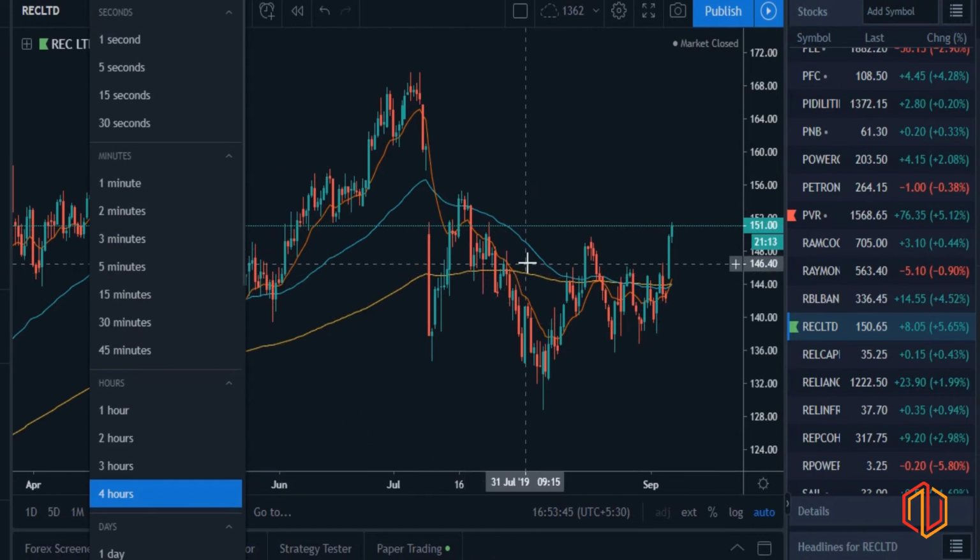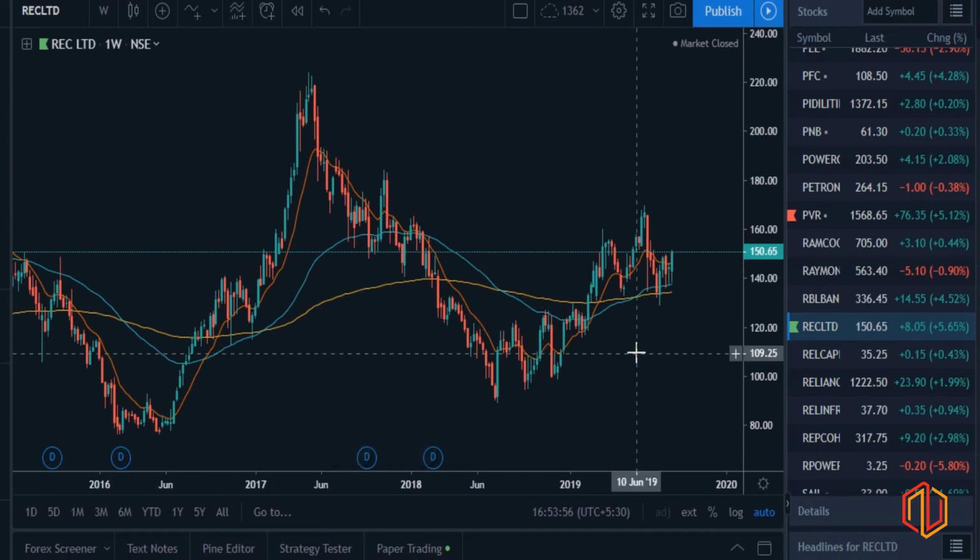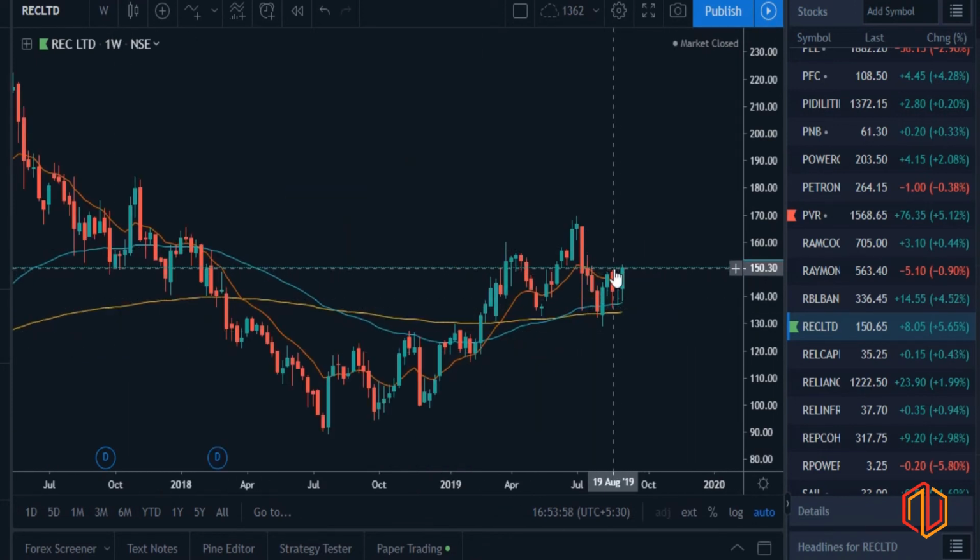REC is actually bullish. You can see the lows are already getting higher. The high has been broken. So as per the swing high strategy, we have a bullish trade here. And weekly chart shows that the range is broken. We have a next target at 159 and then at 169.